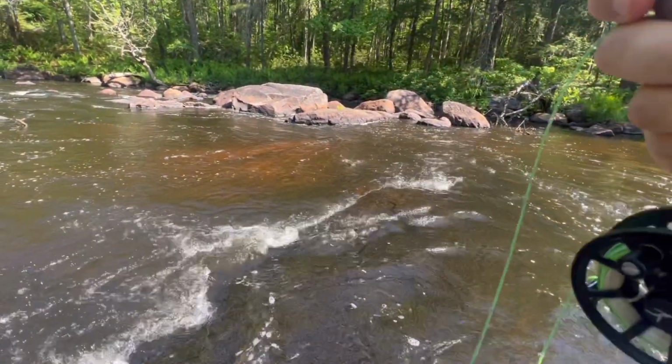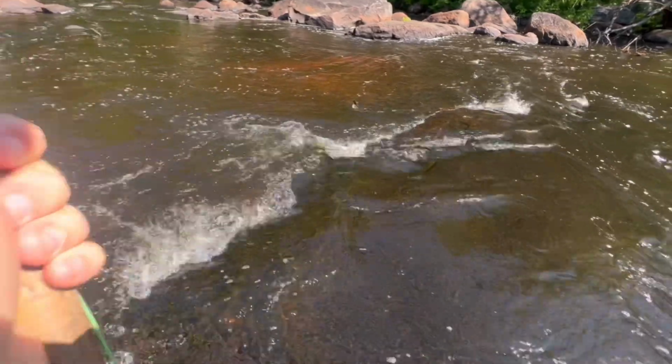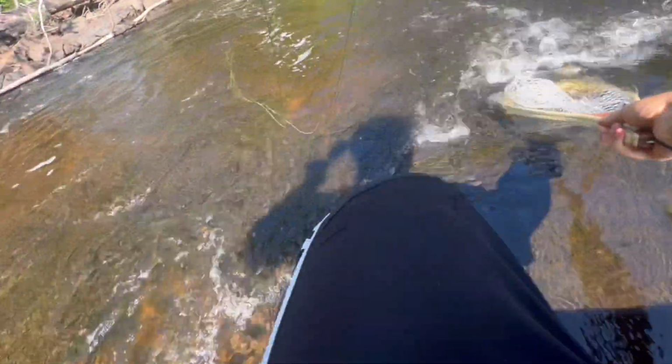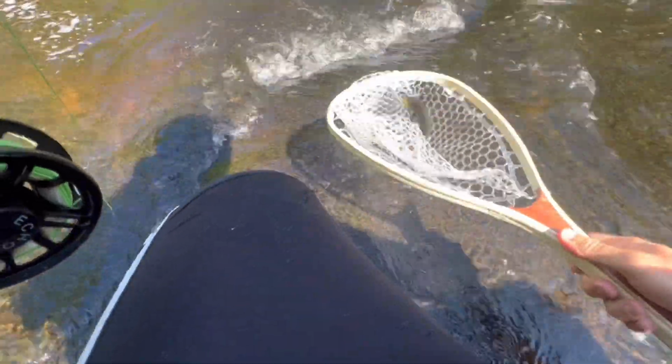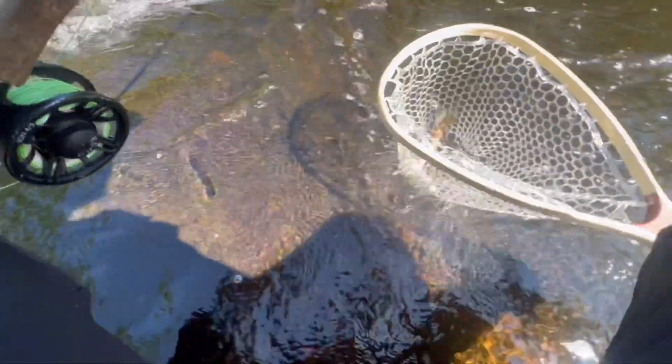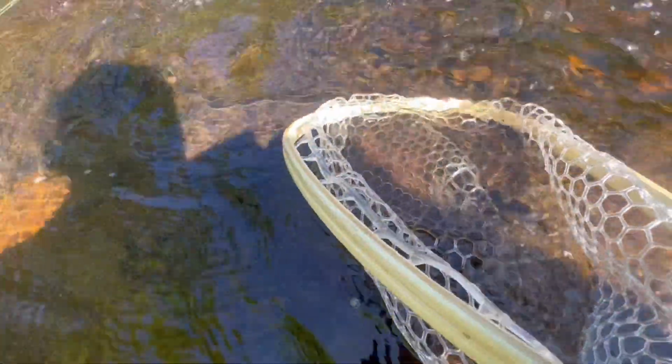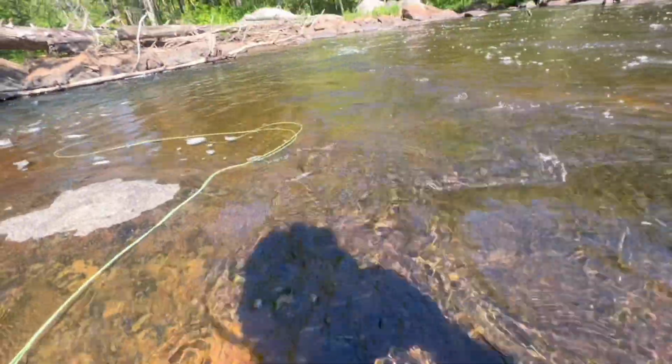There's a brookie. I believe that's a brookie at least. Might be a, what is that, a brown? No, that's a brookie. Oh yeah. Oh yes, sweetheart. Look at you, baby. Look at her. Jeez. Beautiful fish. Get out of there. I got you. There you go.